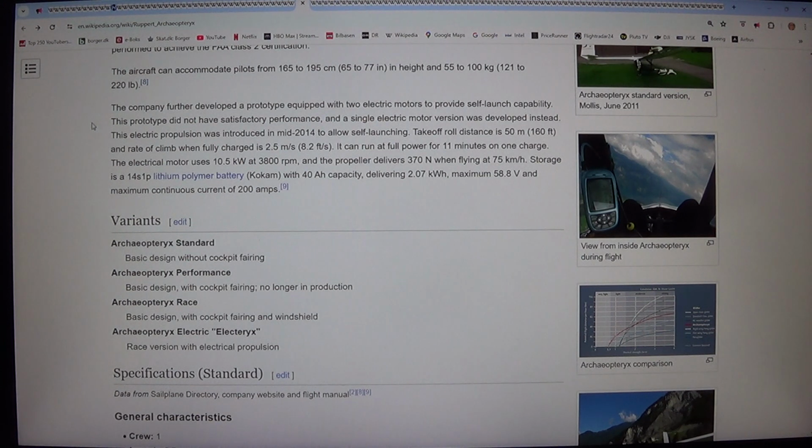Takeoff roll distance is 50 m, 160 feet, and rate of climb when fully charged is 2.5 m/s, 8.2 ft/s. It can run at full power for 11 minutes on one charge. The electrical motor uses 10.5 kilowatts at 3,800 rpm, and the propeller delivers 370 N when flying at 75 km/h. Storage is a 14S1P lithium polymer battery, Kokam, with 40 Ah capacity, delivering 2.07 kWh, maximum 58.8 V and maximum continuous current of 200 amps.